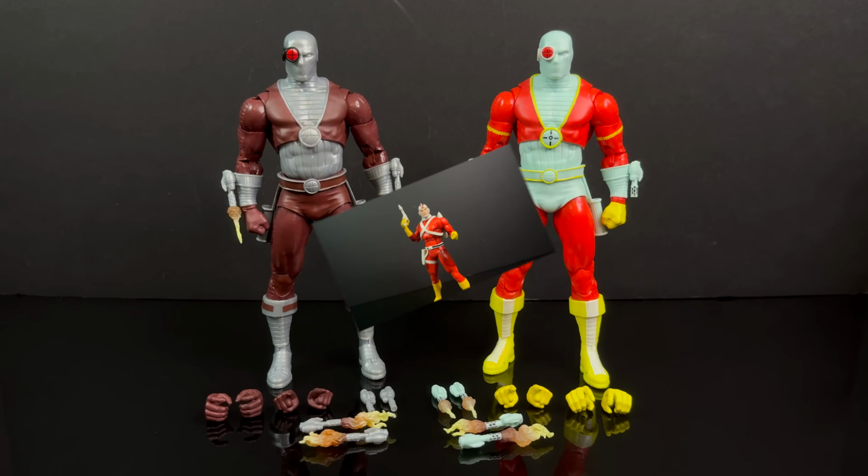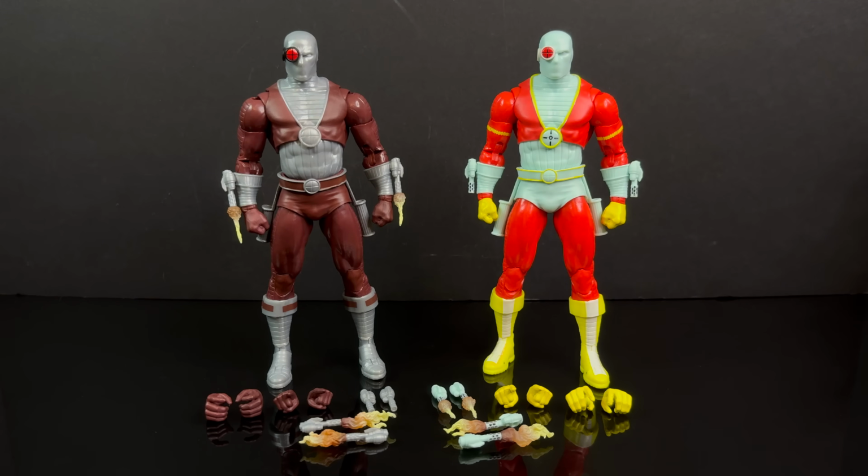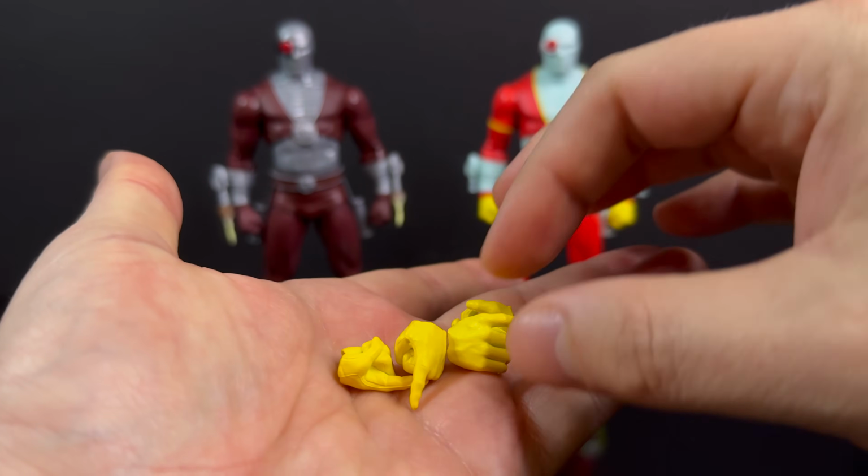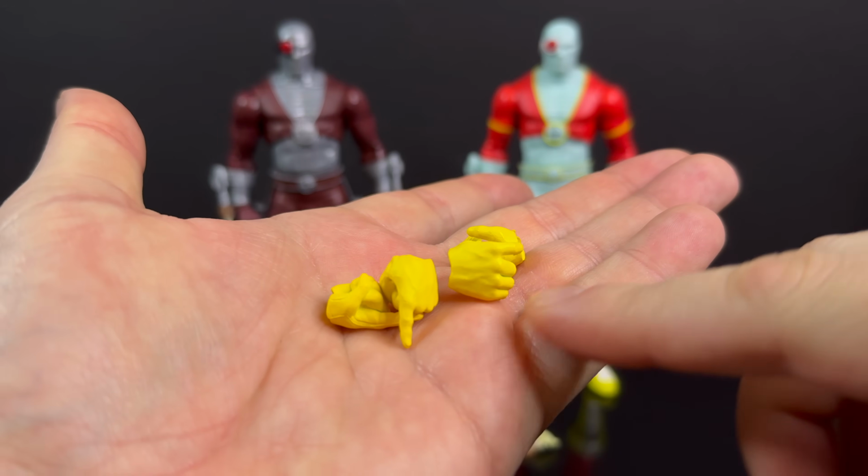Moving on to Floyd Lawton's DEADSHOT. This one rocks. Both of them rock. If you were wondering what the Platinum Edition version is supposed to be, not to worry. We'll talk about that in just a second. People at home are probably going, just tell us. With the standard, normal-looking DEADSHOT, we have some yellow hands. We got finger-pointing hands and trigger hands.